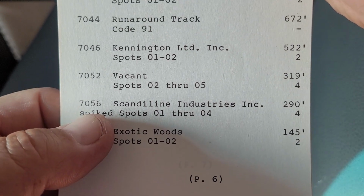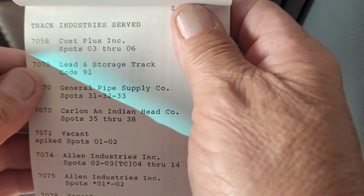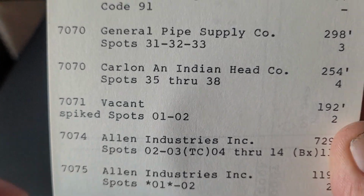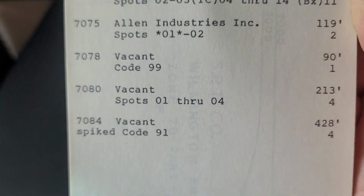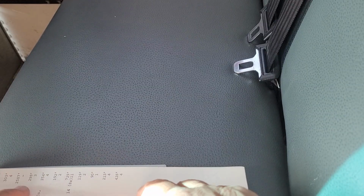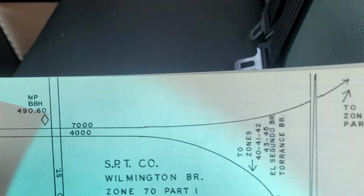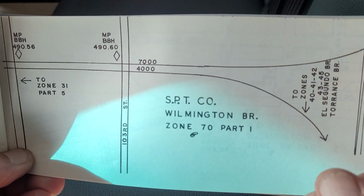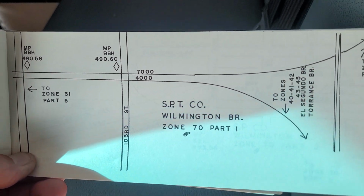When you see spiked, that means a spike was put in the spur, and if no other business came, maybe eventually it went away. More businesses. Another spike track. Then we get a map. It shows zone 70s going that way, the Wilmington branch. So everything we have will be going this way.